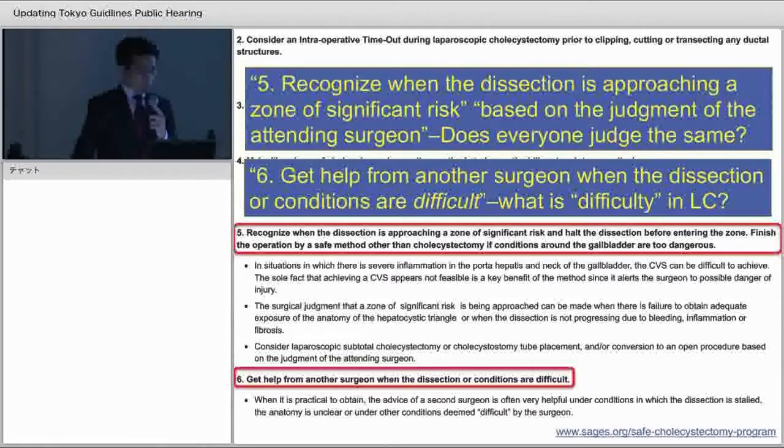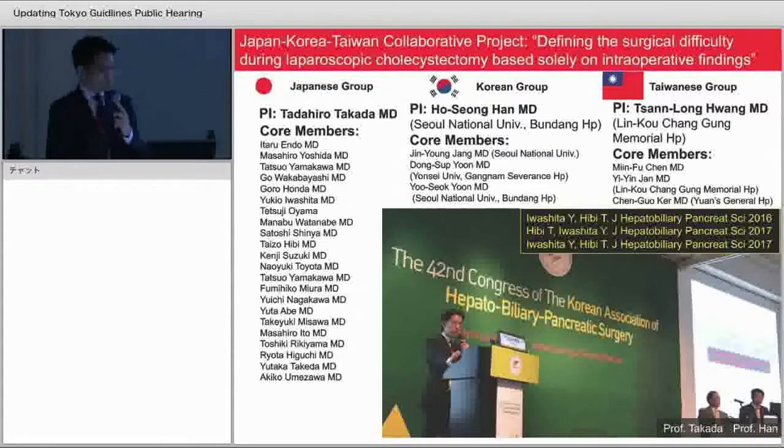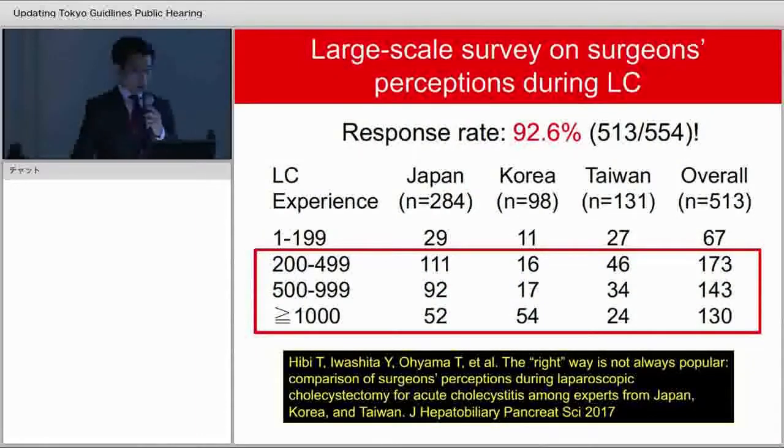We've been putting a lot of effort into this Japan, Korea, and Taiwan project to define surgical difficulty. So far, we've published 3 reports, led by Dr. Takada, Dr. Han, and also Dr. Huan. We did a large-scale survey to look at how surgeons view their own lap choles. Thankfully, we got a very high response rate. And these were the questions.